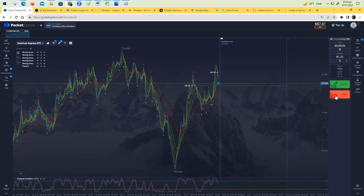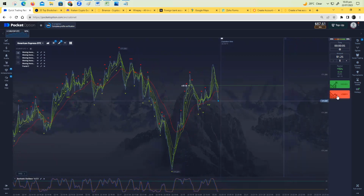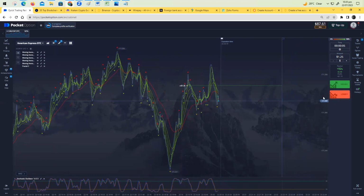I think we can do buy sell with this one. I think the double taking has stopped, so we can do the buy sell with it right now.